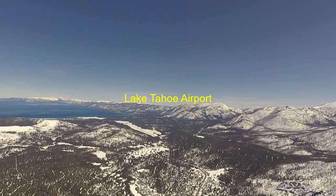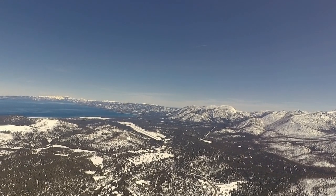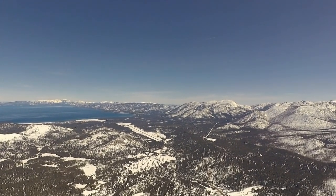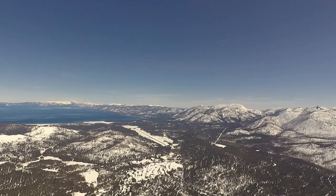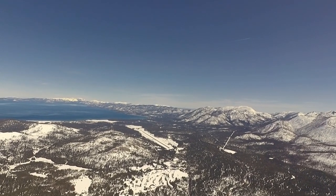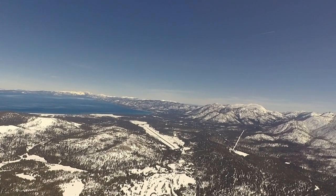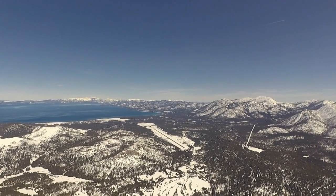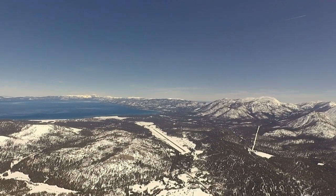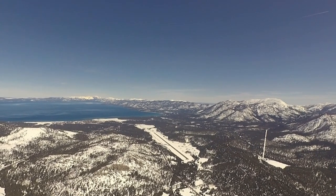News is Tahoe is nice and clean of snow at the airport. Wants to get in there can. Stay at the airport.